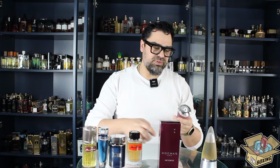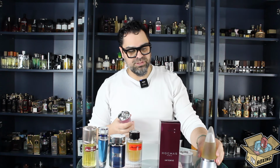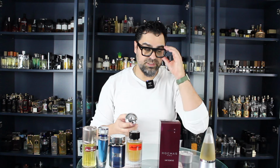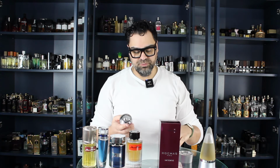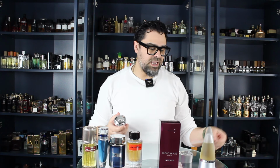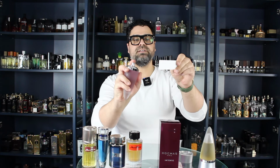So let's delve into it. Again, it's not one of my favorites of all time, but I wear it from time to time. There's a healthy dent in there for a fragrance collector with, of course, this big of a collection. Let's see what the pink juice does. I have my strip right here, and let's sniff it out.